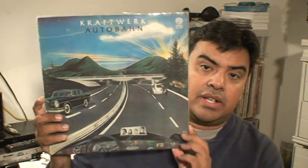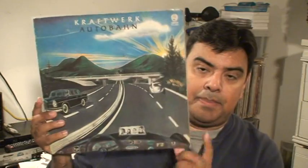Big addition to my collection there. All right, let's show you some used stuff now. This was pretty cool to find. From Kraftwerk, Autobahn. A nice copy. I think this album came out in 1974.